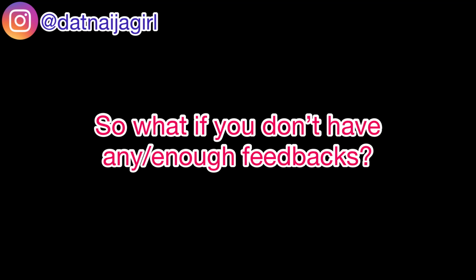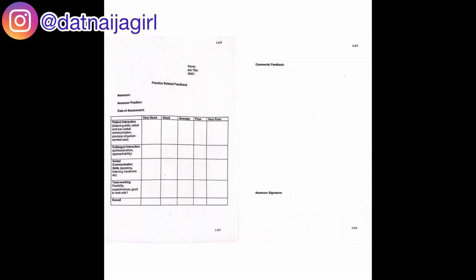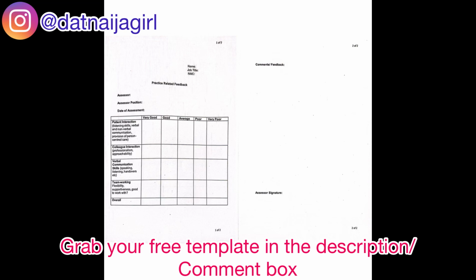So what you can do is to design something like this. It's like a feedback form to give to colleagues, your manager, people you work with generally, so that they can give feedback about your nursing practice. You can give it to relatives also. Thanks to my mentor, I got this idea from her. Just let them know that you are due for revalidation with the NMC and you need their genuine feedback about your nursing practice.